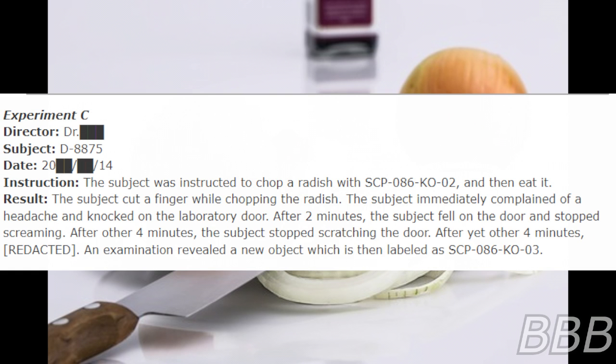Experiment C. Director: Dr. Beep. Subject: D8875. Date: 20 Beep the 14th. Instruction: the subject was instructed to chop a radish with SCP-086-KO-2 and then eat it. Results: the subject cut a finger while chopping the radish. The subject immediately complained of a headache and fainted on the laboratory door.